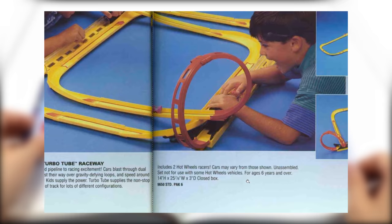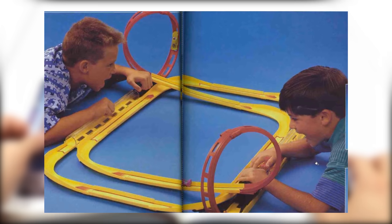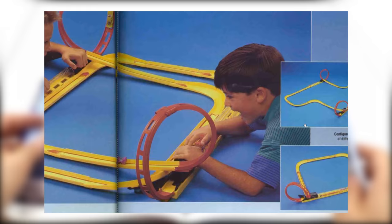I can't tell what that is, and his hand is covering it. This was a terrible shot. Maybe they didn't know what it was yet, and that's why they're covering it. But I had that haircut. I'm gonna look this up and find out what that is.